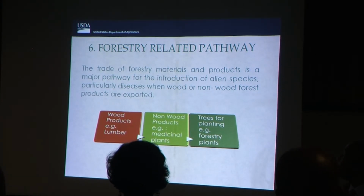Forestry-related pathway, and this has to do with the trade of forest materials and products. They include things like wood products like lumber and timber, and non-wood products like medicinal plants, edible fungus, leaves, and trees for planting for reforestation initiatives in various countries. The thing about this is each of these forest products has the potential to harbor forest pests, which has implications for both forests as well as agricultural production in the importing countries. So we need to ensure that importing countries screen and inspect forest-related material.